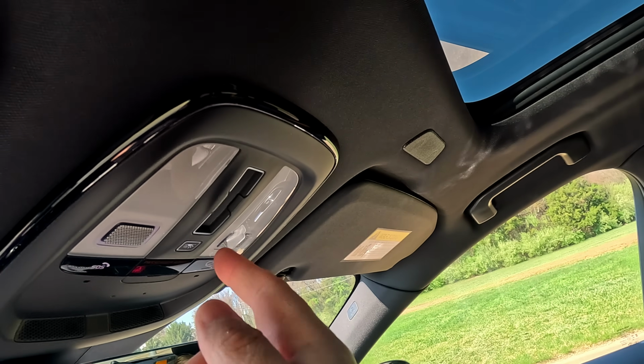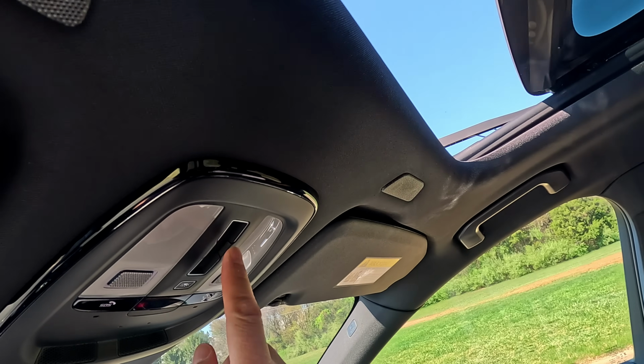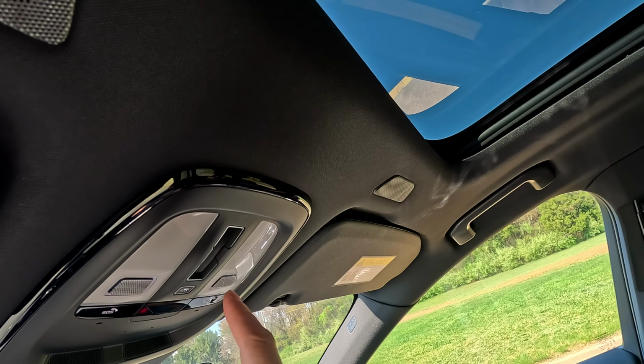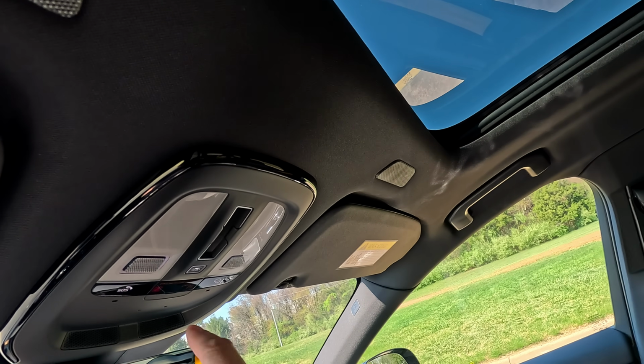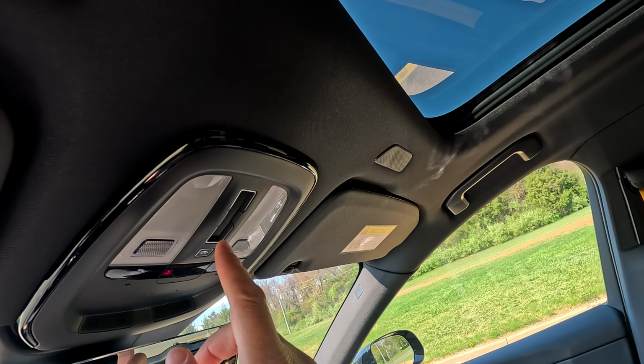The sunroof controls are kind of cool. They're kind of touch buttons, so you slide it and you can stop, slide it back. You have to be very gentle, so you can vent it there. It takes a little bit of a touch to get used to, to get the shade down and stuff, but it's pretty nice.